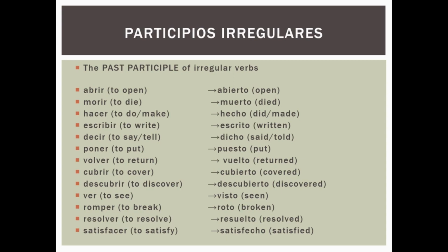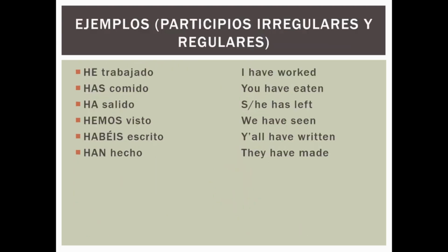Abrir, to open, abierto. Morir, muerto. Hacer, hecho. Escribir, escrito. Decir, dicho. Poner, puesto. Volver, vuelto. Cubrir, cubierto. Descubrir, descubierto. Ver, visto. Romper, roto. Resolver, resuelto. Satisfacer, satisfecho.